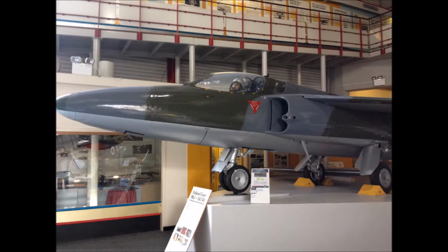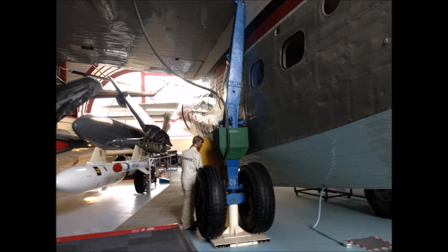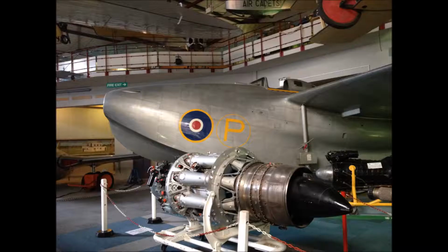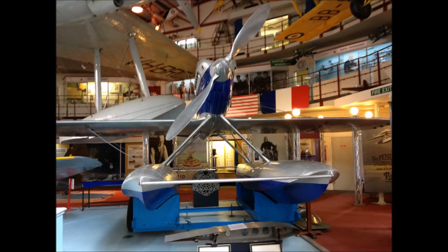Then we had a Mark 1 Gnat, some sort of carrier based aircraft, I'm not really sure what it's called. There's a guy refueling the massive aircraft, then there's the other guy refueling the engine. Float plane again, jet powered, it's absolutely massive that thing is. There we go, a Sandringham 4 Sort.